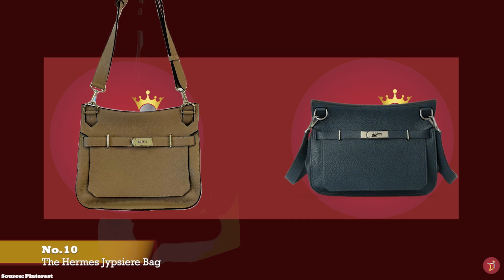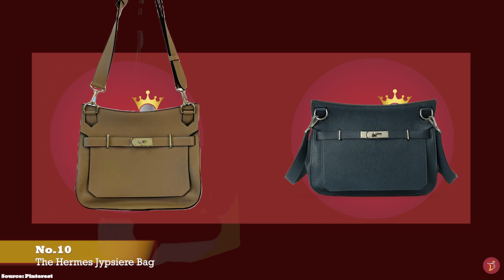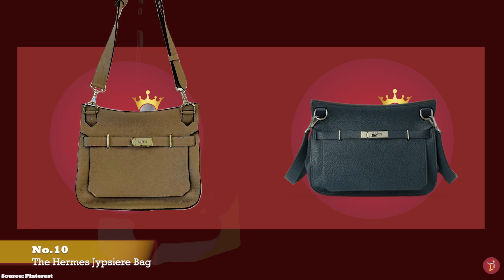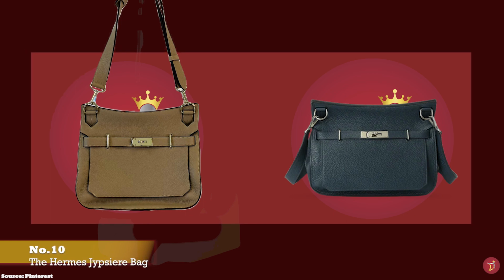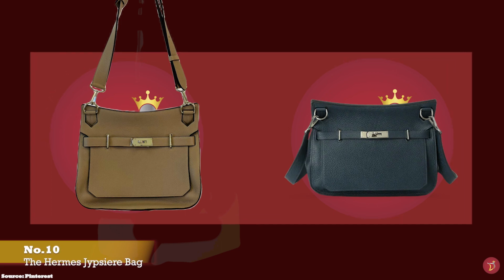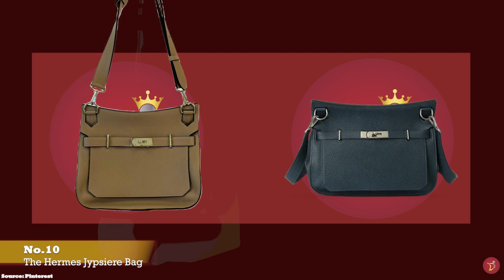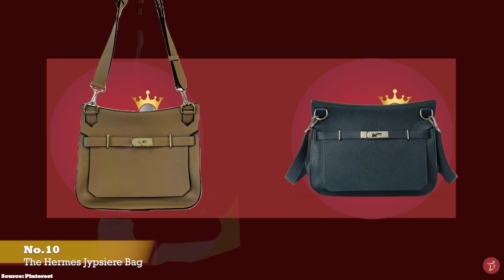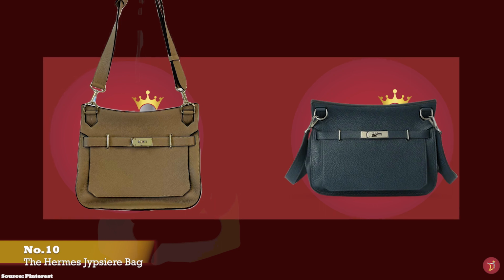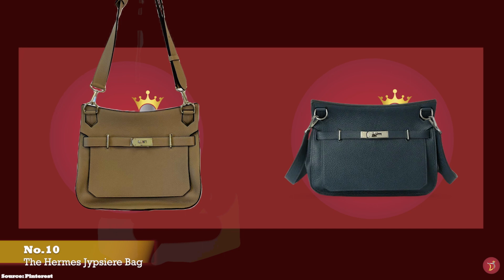The Hermes Gypsy Air Bag is one of the most casual offerings from the Hermes fashion house. The Hermes Gypsy Air Bag has a more utilitarian aesthetic and a more saddle-like silhouette that pays homage to Hermes's equestrian heritage. The Hermes Gypsy Air Bag was first introduced in the 2008 autumn collection under creative director Jean-Paul Gaultier.